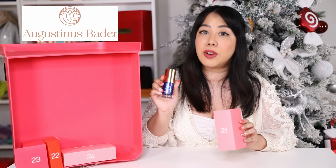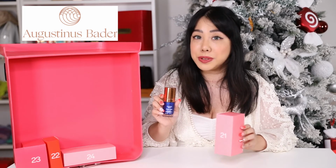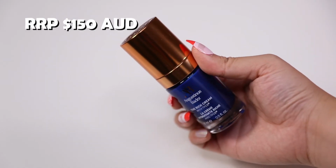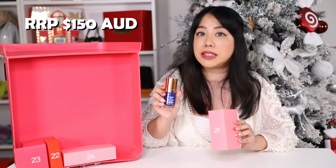Number 21 is the Augustinus Bader, the Rich Cream. This is a super premium product. It's full size. We finally have another full size item. This is 15 mils. We've gotten this exact item in previous advent calendar boxes and we love it. And it's retailing for 150 Australian dollars at Revolve.